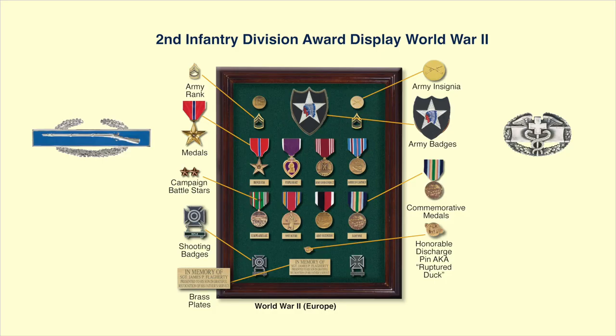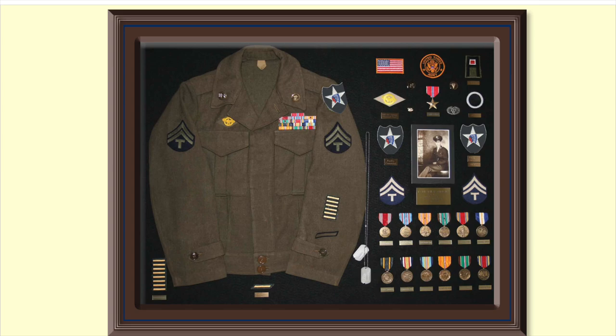And here's a unique display case put together by a combat medic of the Indianhead Division that included his uniform, his medals, commemorative medals, heck, even his dog tags.